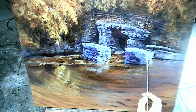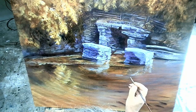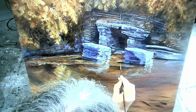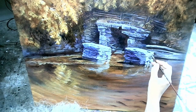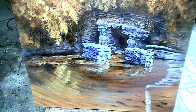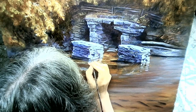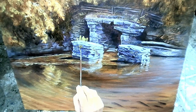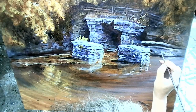Making sure the light's coming from the right-hand side all the time. Keeping in control of those reflections and the shadow. A little bit more on that blue edge coming down there. More detail and defining of the rocks in the islands. And then working on the foliage, actually on the islands. A few more little details, and it's done.